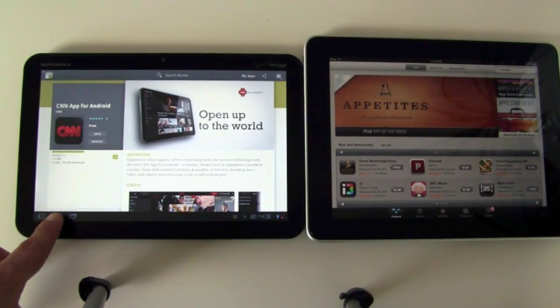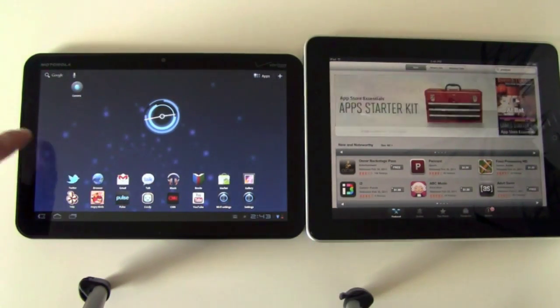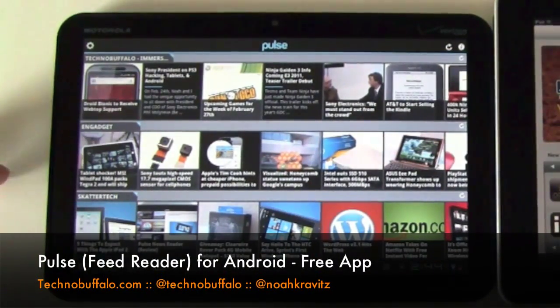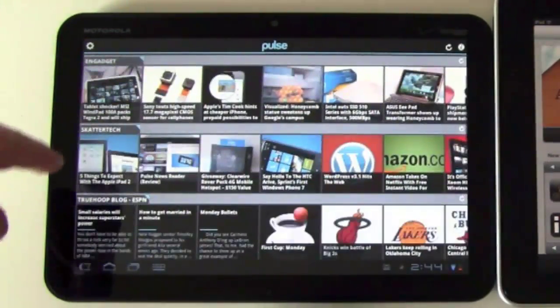CNN is a pretty nice app. Pulse, I'll go down here to Pulse, I already got rid of my notifications. The Pulse RSS reader is pretty nice, I think, pretty cool. I've customized it. I've got my tech feed, my Techno Buffalo and Gadget. ScatterTech, kind of a cool site.